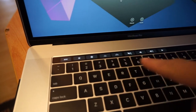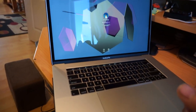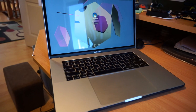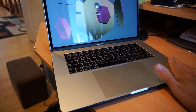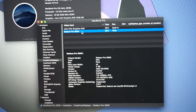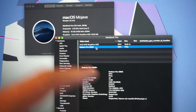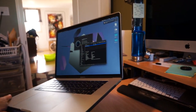And you also have the touch bar, which I'm going to talk about a couple things about this laptop, because as much as I wanted to like it and I bought it for an upgrade, it's another one where I just can't live with it. And I'm going to go through why. The discrete graphics is a Radeon Pro 560X with 4 gigabytes of RAM. This is by far the most powerful MacBook computer I've ever owned.